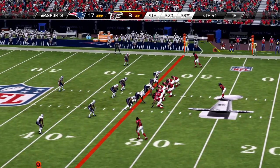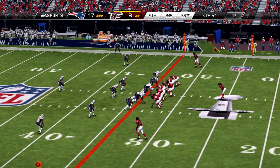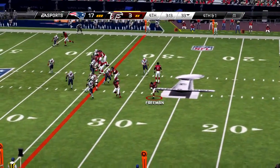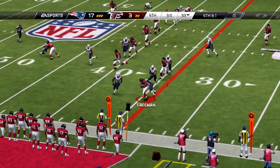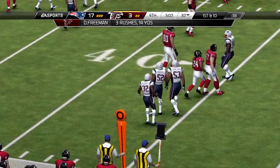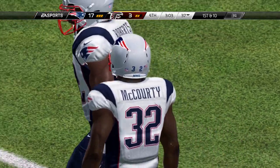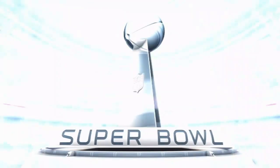Two tight end set this time. Trying to get the edge on the toss play. Tackle is made by Devin McCourty. This is old school football. Run it, keep possession, keep it moving, keep the clock going. I love this kind of game.